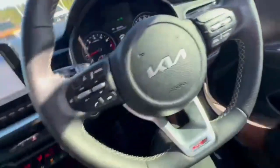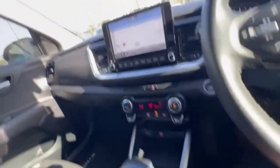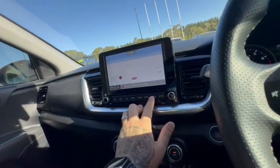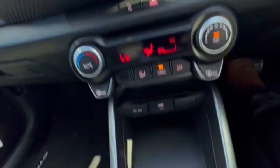And jumping on in, do have your lane assist and only 21,000 Ks on the clock. Also have your navigation and Apple and Android CarPlay also. There's a good reverse camera and so much more.